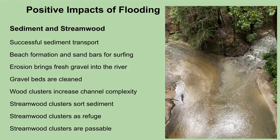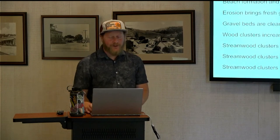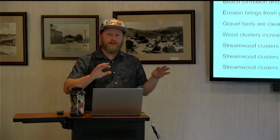It's moved into the beach. And so we have these beautiful beaches, we have driftwood to build huts out of or whatever we're gonna do. We have sandbars for awesome surfing at the river mouth. Erosion brings fresh gravel into the river, so we have a lot of water on our hillsides.